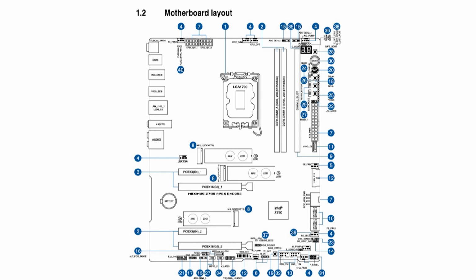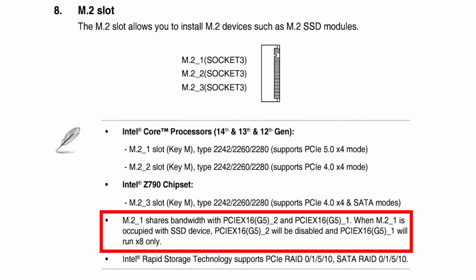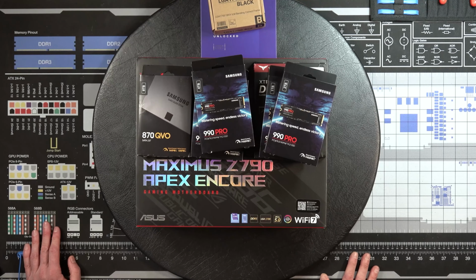For storage, I went with Gen 4 SSDs primarily because the motherboard only has one slot that supports Gen 5 SSDs, and unfortunately it shares bandwidth with the GPU slots. So if you populate the M.2-1 slot, your GPU will run in X8 mode only, which is definitely not a trade-off I was willing to make. This is something you need to be aware of when building a PC and selecting components. The increased speed of Gen 5 SSDs will not compensate for a reduction in GPU bandwidth, so make sure you choose wisely.